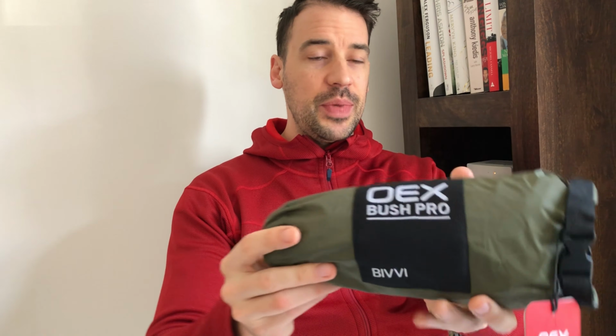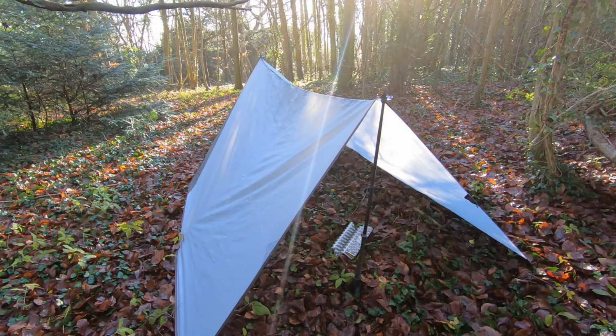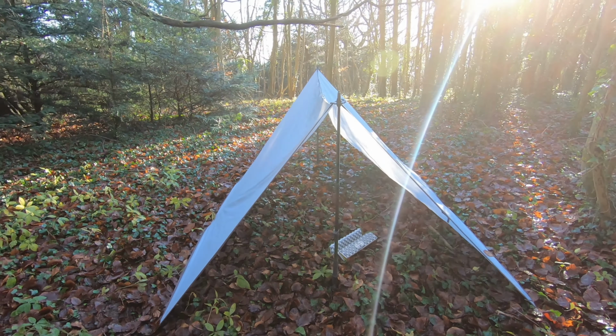Okay, so next up is the OEX Bush Pro Bivvy. Now, it's my first bivvy. You will have seen it's still got the tags on, so it's only just arrived. You would have seen my video linked up again on a tarp that I recently bought towards the end of last year. And so I want that experience of being able to sleep under the stars. So this will help me, not have a tent, but use this with the tarp that I've purchased to get that experience.